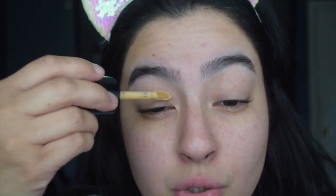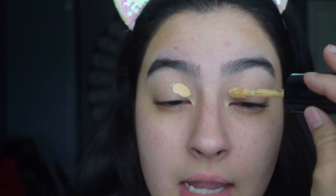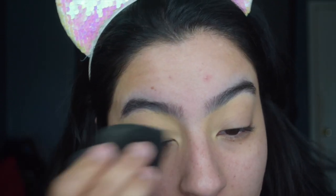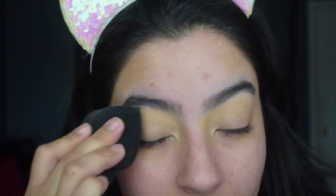I mean, this is just a lot more hydrating and more natural than the Tarte Shade Tape, but it's essentially the same thing. I am obsessed, and I am using the shade Golden Beige to prime my lids. It is the lighter shade that I use. In my opinion, I do not invest in lid primers. If you're someone that does, they do have a lid primer.